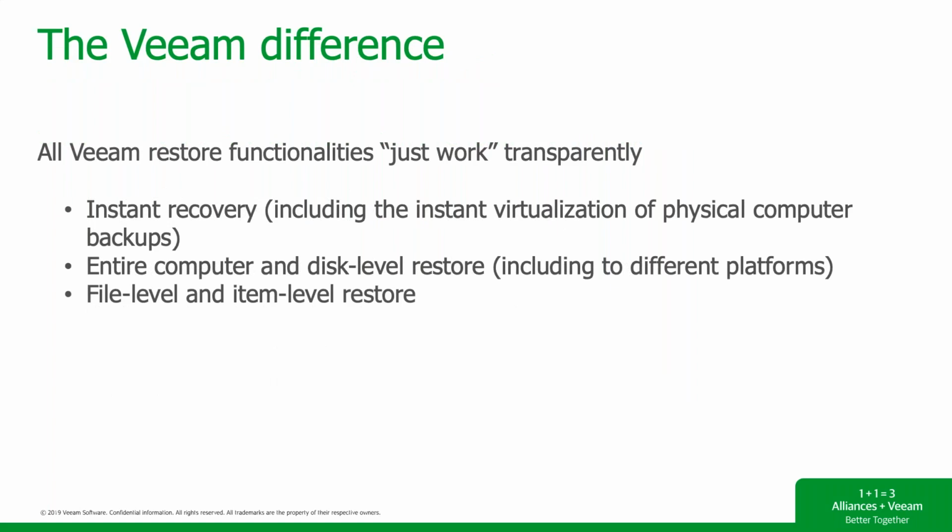And again, with this, whether it's in object or whether it's on-prem, all of the Veeam functionalities just work. You can still do your instant recoveries. You can still do your file level, entire computer, disk level restores, item level restores. You can leverage your explorers. You can do everything that you're familiar with already within Veeam.